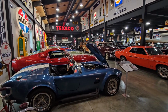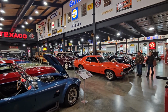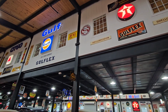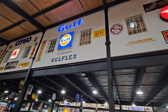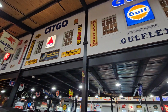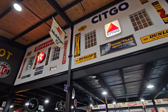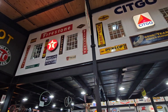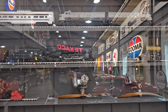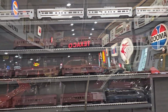So this might be for my thumbnail. We'll see. There's so many amazing opportunities for that. I'll see if I can get the top part there. This is a little hard to see, but check out these model size trains here. That is so cool.